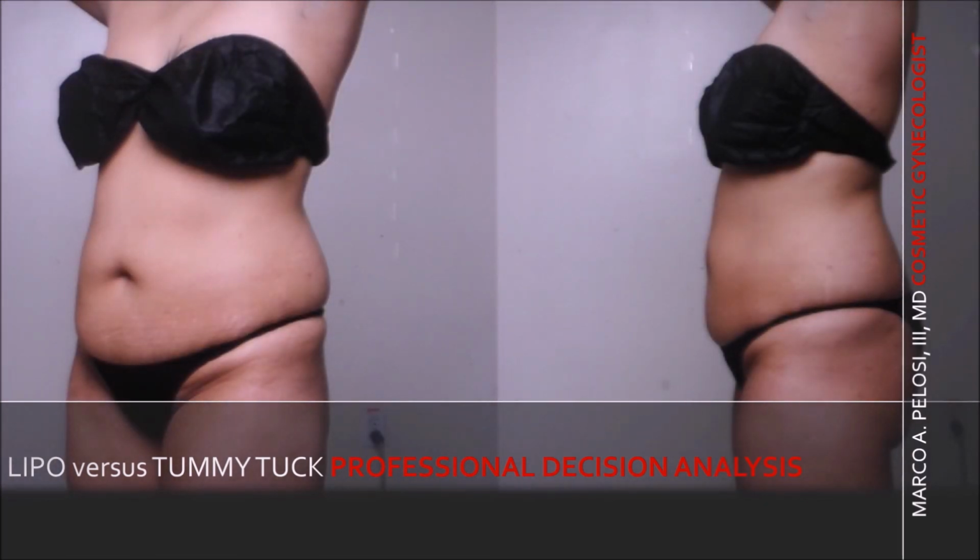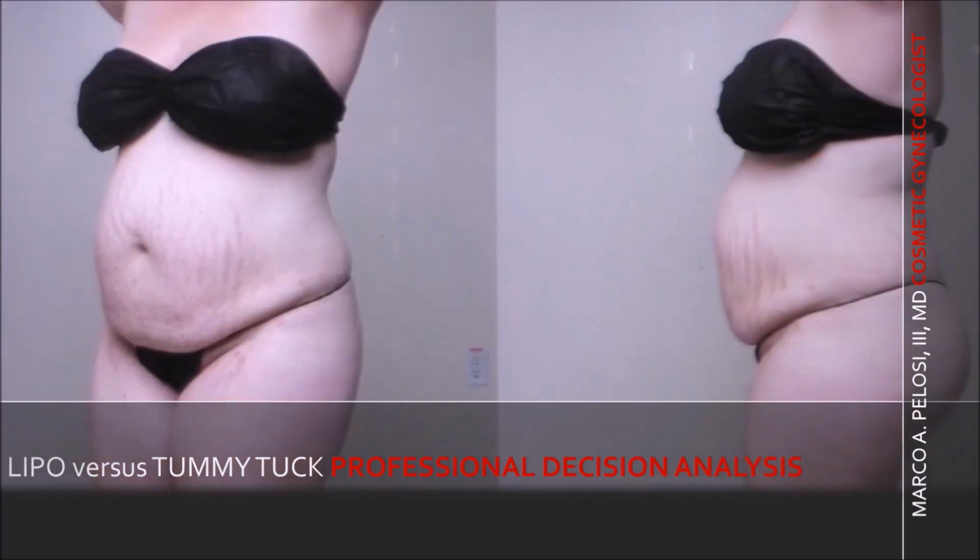This lady just needs liposuction. She doesn't have loose skin. She has fat on the surface, and that's her main problem. So liposuction for her would be the cure.